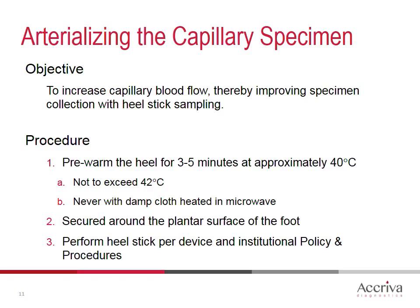Everybody has a policy. So my question to you is, was there ever a scientific study to prove or disprove that arterializing the blood actually works? The answer is yes. There have been. There's been at least three, and they are very, very available in the literature.